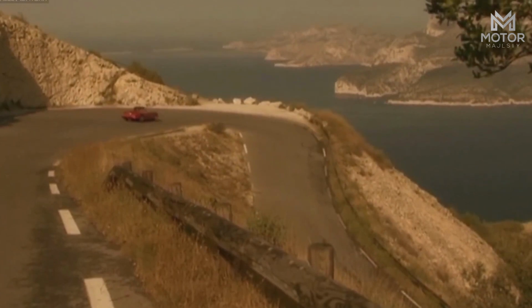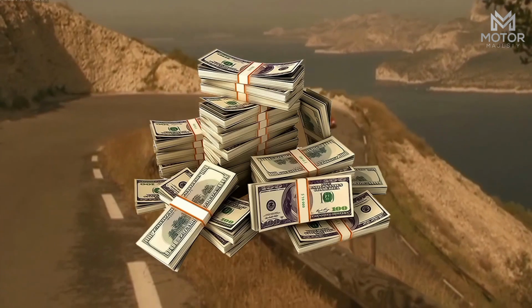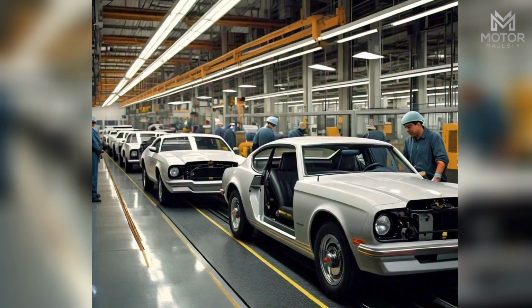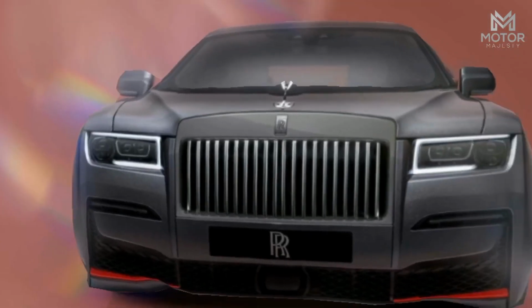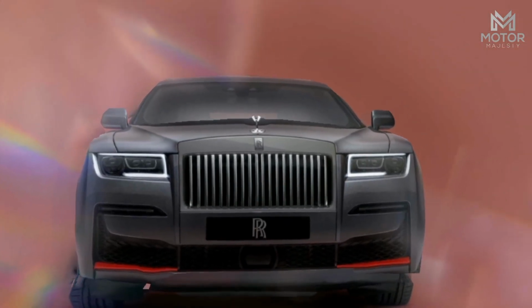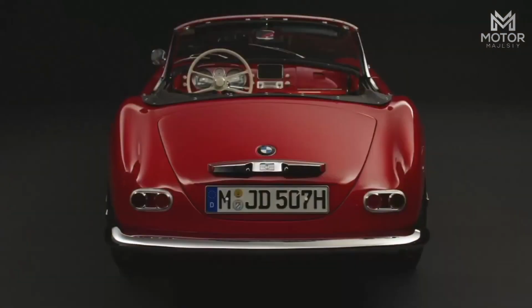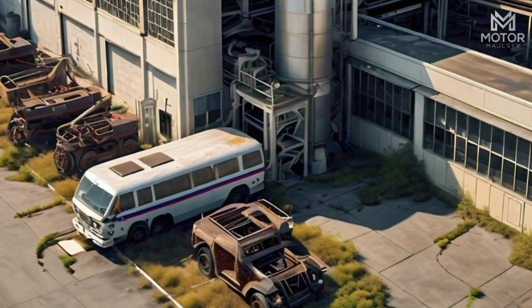Now here's where it gets interesting. BMW planned to sell the 507 for $5,000 in America. But production costs spiraled out of control. Final price? $9,000. That's more than a Rolls-Royce of the time. In today's money? About $90,000. Only 252 were ever built, and BMW lost money on every single one. The project nearly bankrupted the company.